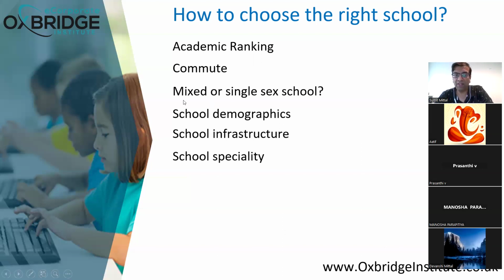For a lot of parents, whether it's a mixed or a single sex school is important. I don't think there's a right decision either way. Some parents want their child to be in a mixed sex school, while others want them to be in a single sex school. Whatever your preference, you can give the schools a weightage as per that as well. School demographics, school infrastructure, school specialty.